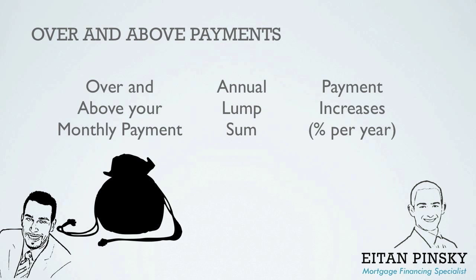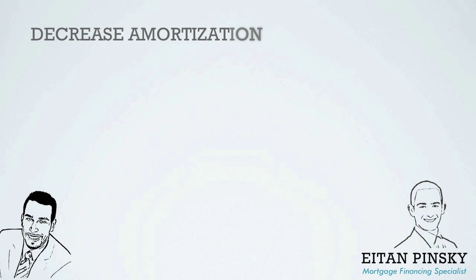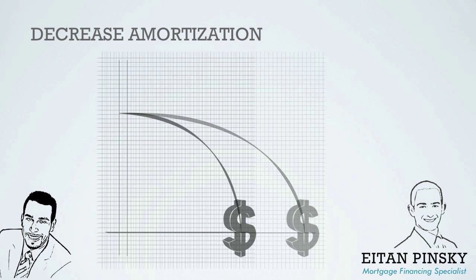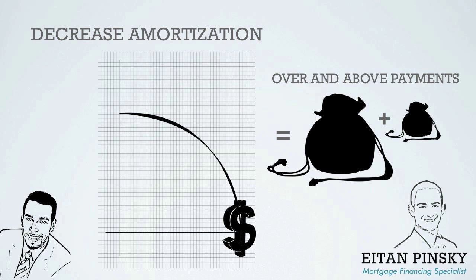To reiterate, when payments are made over and above the regular mortgage payment, the next payment's proportion of interest and principal changes, where in the future less interest will be owed per payment. Decreasing Neil's amortization is another way for him to pay off his mortgage sooner. Remember that in the last video I explained that amortization is the process in which a mortgage decreases to 0? Well, if Neil now decreases the time he wants to pay off his mortgage, he is, in effect, paying more per month than he would have been with a larger amortization. This is the equivalent of making extra monthly payments on his mortgage, as in over and above payments, which allows him to pay less in interest over the term of his mortgage.